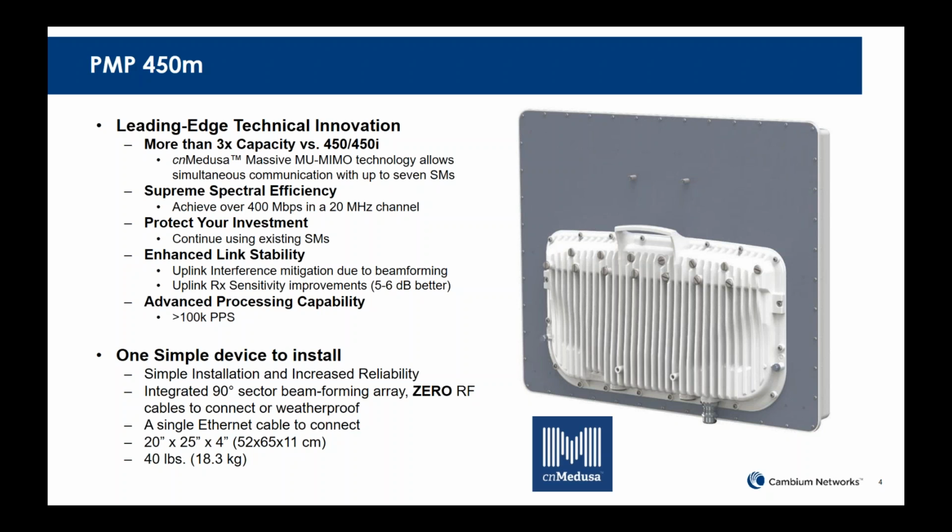The end result in the real world, it's about 3 to 4 times the capacity of what you're getting with a current 450 system. So in a 450 system, in a moderately loaded system, you can expect the capacity of a sector to be between, let's call it 60 to 70 megabits per second in an average deployment. By simply changing out that access point to a Medusa access point, you can realize real world throughputs of 200 to 250 to 300 megabits.